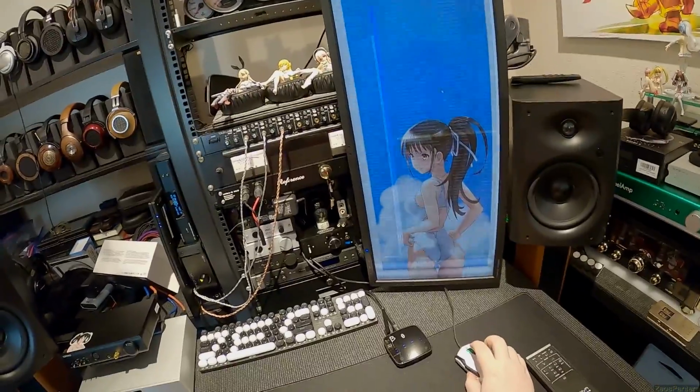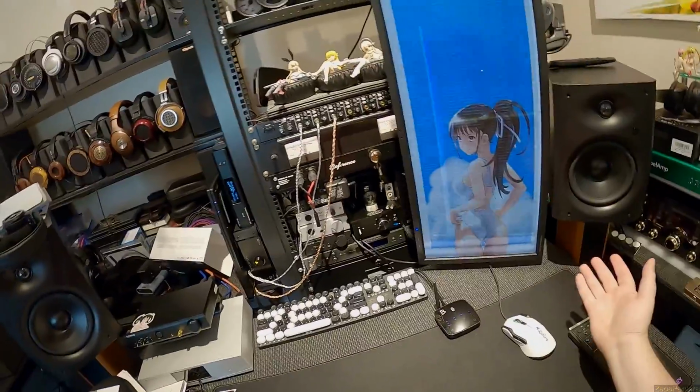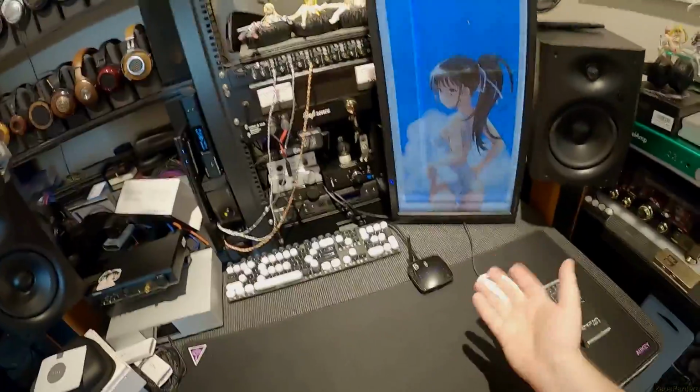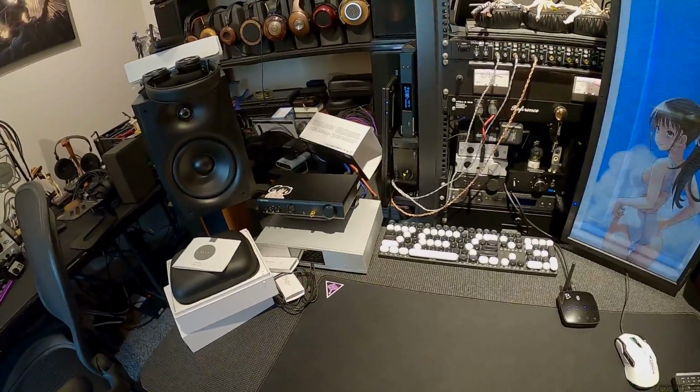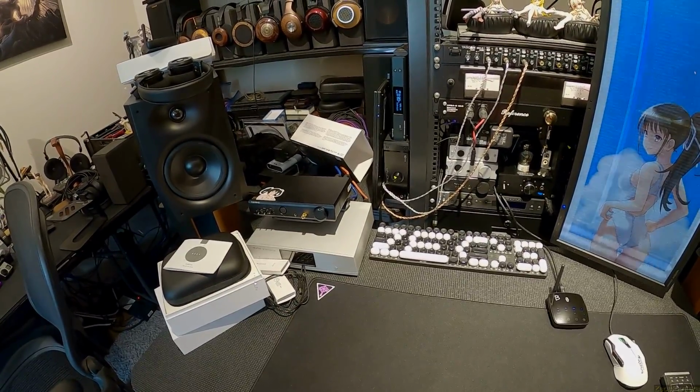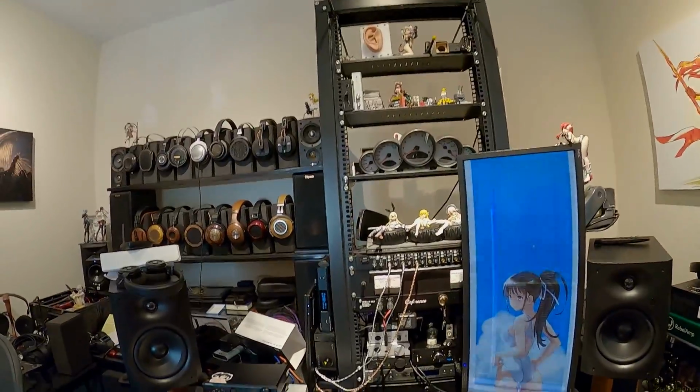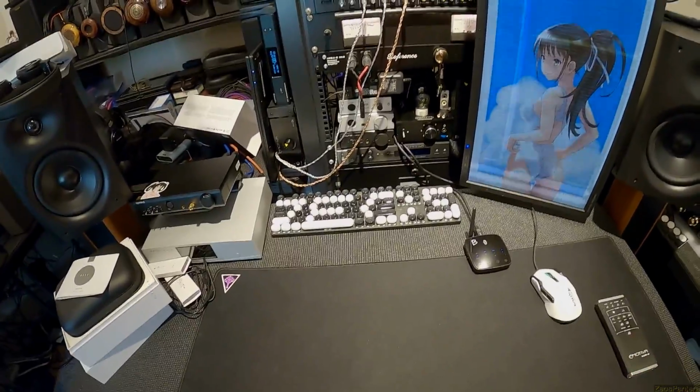Let's skip tracks. Casey and the Sunshine Band. That's the way I like it. And you're all going to have to accept that this is the way I like it. Oh my God, it's so loud. That is so impressively loud.